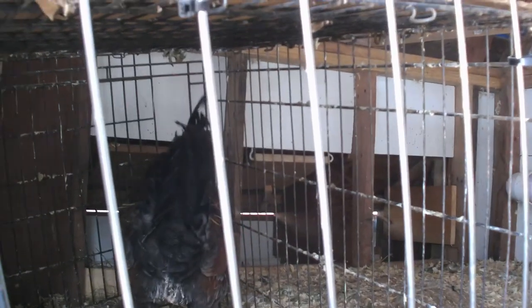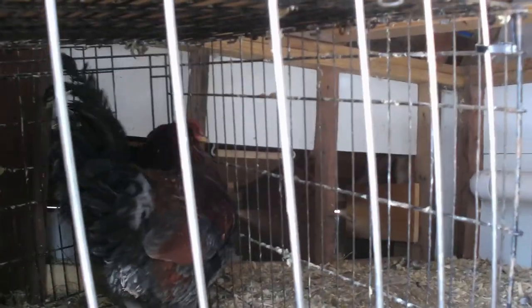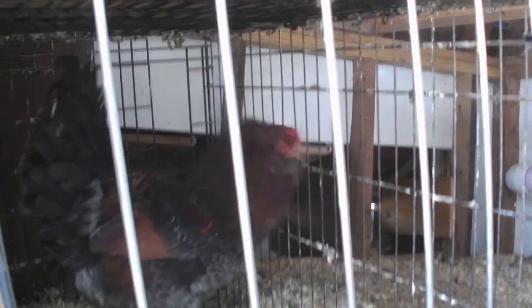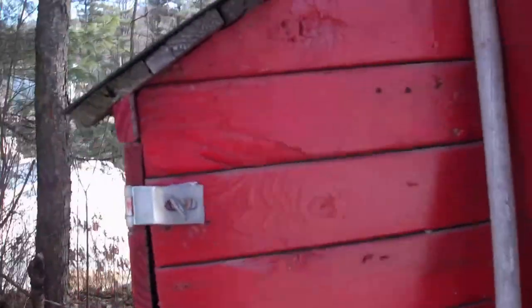Oh, there he goes. He was almost there. Keep going, rooster. Keep going. Come on, rooster. Find your way out. Let's see if we open up the egg door, if we can coax him out this way.